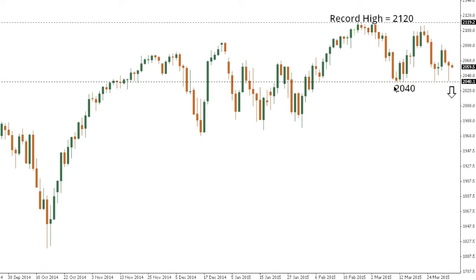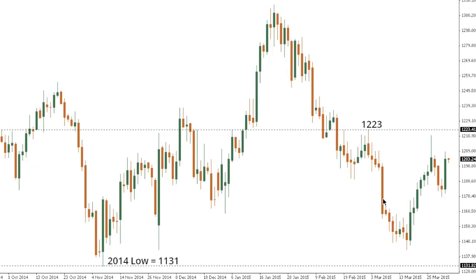A break and close below 2040 would do a good job of solidifying or strengthening the toppish outlook and accelerate declines over the coming sessions back towards and eventually below 2000. So this is going to be an important level to watch, and if we do see a break below 2040, look out below.